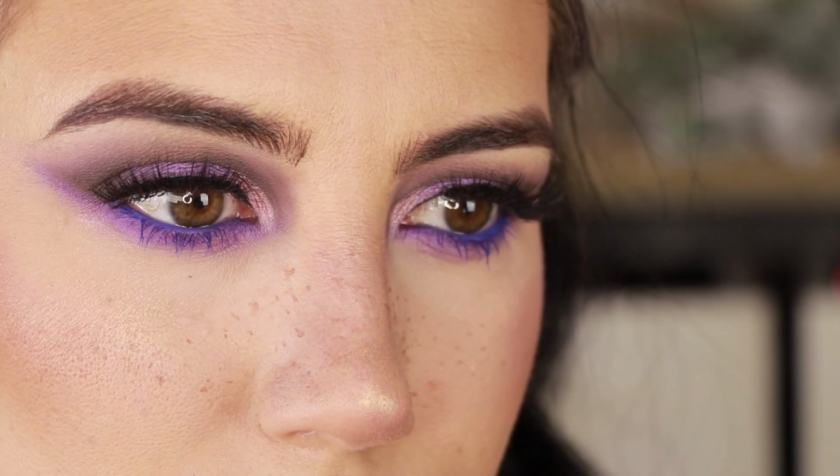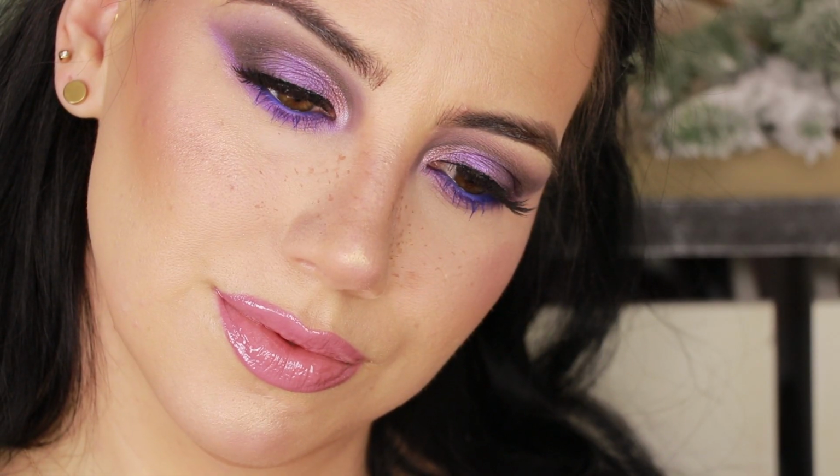And this is the third look with the Snap Shadows No. 2 Cool Neutrals palette. All right, let's talk about it. First of all, I feel like you guys will be really mad if I don't actually try snapping these together, so we're gonna see how this works.